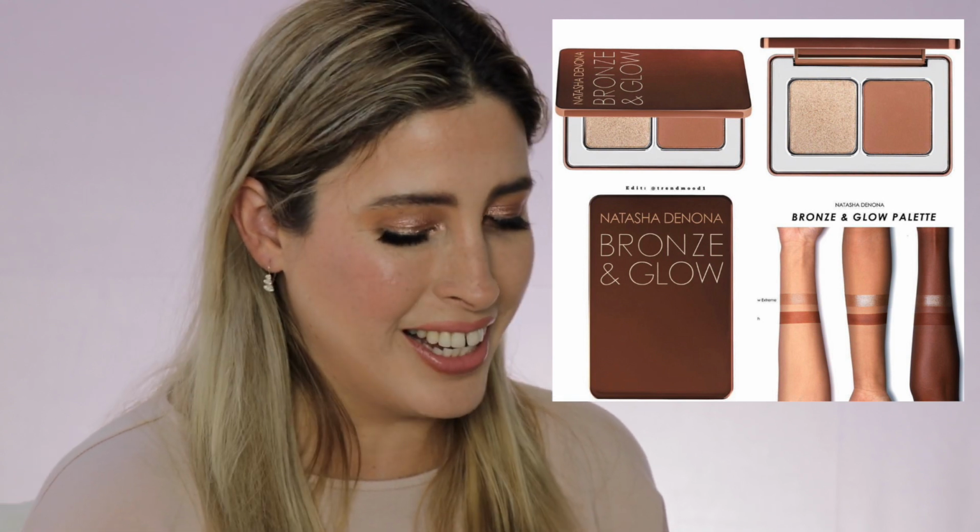And now she's coming out with this Bronze and Glow mini palette. So it is basically a bronze and then a glow, so kind of like a highlighter. The price is $19, so we know for sure it's a very, very little pan size. It's available now at Sephora. I have purchased it already.